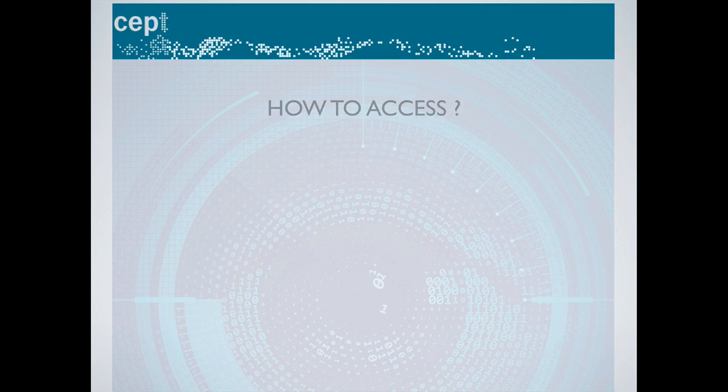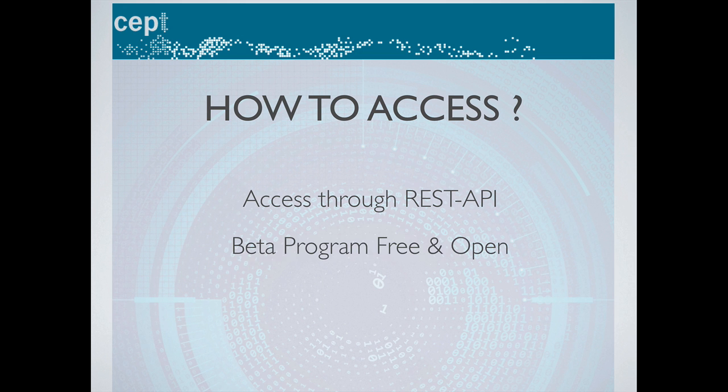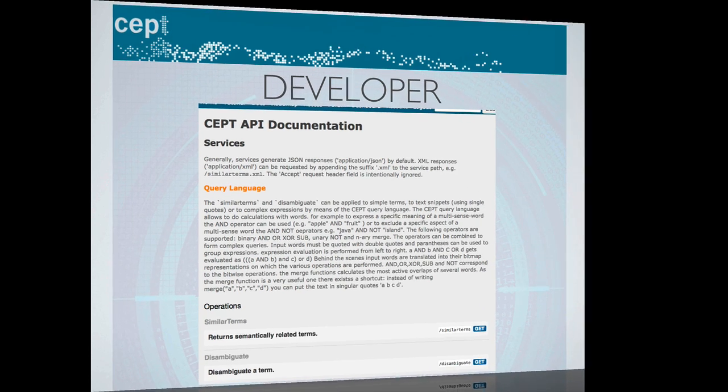The CEPT-Retina is accessible through an API. The provided functionalities can be consumed as web services and can be incorporated into any existing IT infrastructure. The Retina is constantly improved, offering new enhanced functionalities over time. For easy onboarding, developers can register at no cost and begin their exploration of this new technology right now.